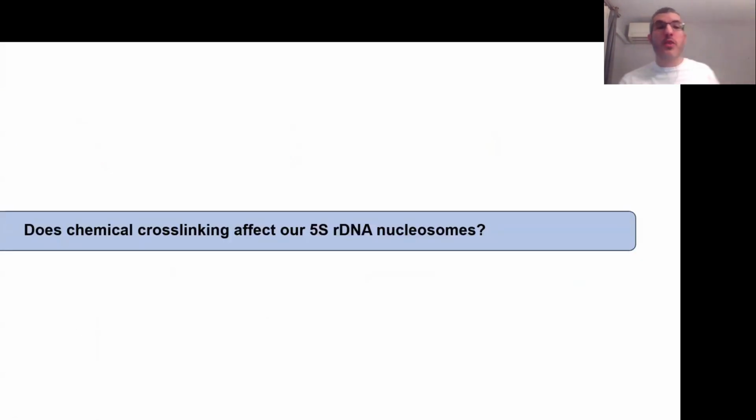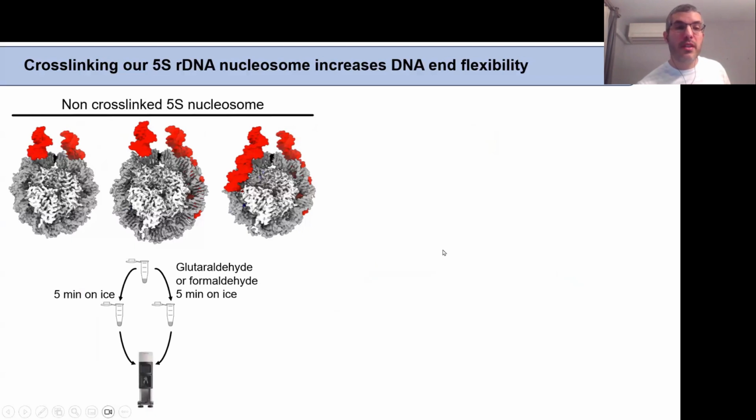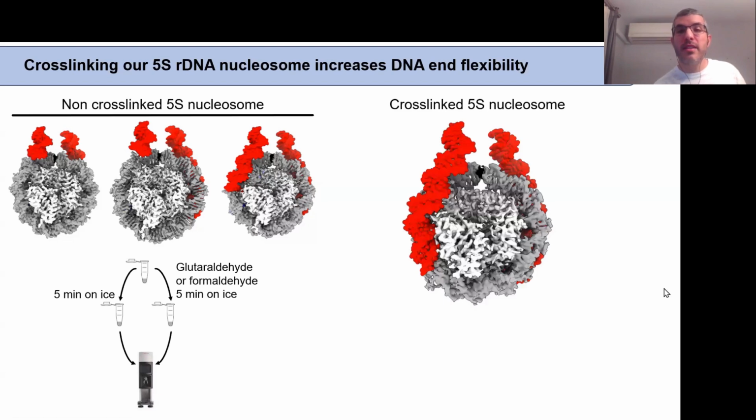Finally, we asked if cross-linking affected our 5S ribosomal DNA nucleosomes. So our collaborators assembled the nucleosomes and split them into 2 pools. One pool was not cross-linked, and the other pool was cross-linked with 2 types of cross-linkers, either glutaraldehyde or formaldehyde. And to our surprise, we obtained a single structure.